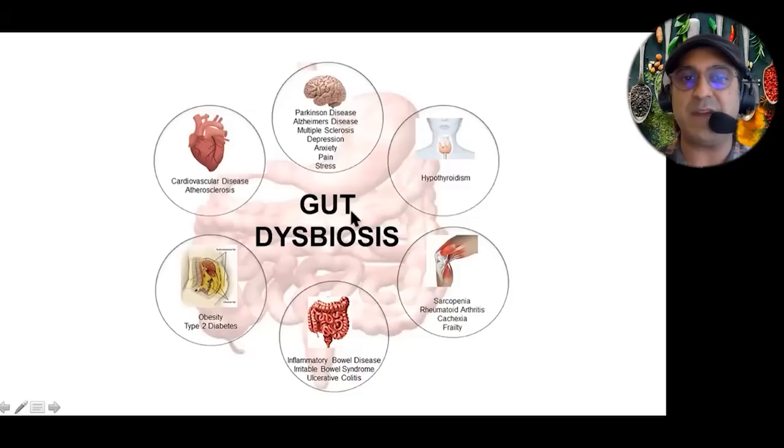So this is what we have to start doing, is we have to start fixing this gut. The problem is GI doctors are only looking at GI, and they're not dealing with ortho. They're not dealing with endocrinology, neurology or cardiology. So what we have to do is start working integratively and looking at how we can restore all of these functions.